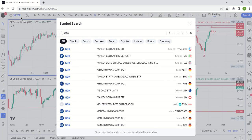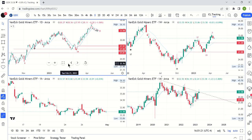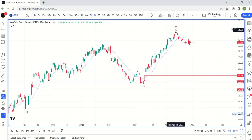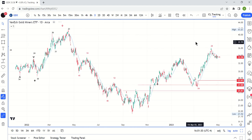So finally, we'll look at GDX, and then we'll look at some ratios and close this thing out. So GDX, daily chart, again, almost the identical pattern to silver. In this case, our high is on day 24. We're currently on day 35.